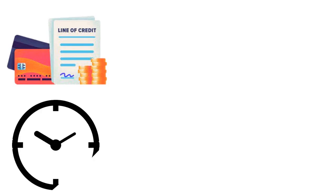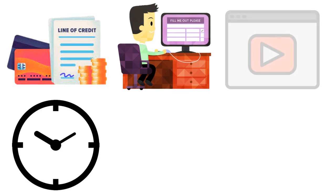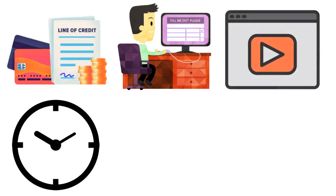So one thing I want to say here is that when we talk about an LLC business line of credit, the bottom line is that you have to think about timing. So don't apply for an LLC business line of credit whenever you feel like it. No, you want to think about the time, but you need to do it at least once a year. If you're listening to me right now and you don't have an LLC business line of credit, you need to have one.